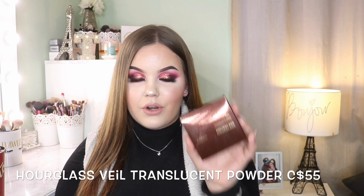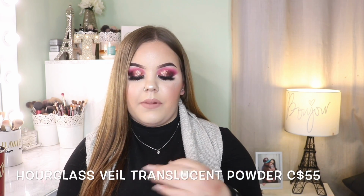Next, I purchased the Hourglass Veil Translucent Setting Powder. This is another product that people have just been raving about recently. Specifically, Jaclyn Hill. That's the first person I heard talk about it, and anything that she talks about or recommends, I'm all over. Packaging, really bougie for a powder. Love it. Feels nice. I'm very excited to try this out, especially because I have dry skin. Jaclyn Hill has dry skin, so if she has a powder that she really loves that works for her dry skin, I'm like, yes, sounds good to me. I will put that in my cart.